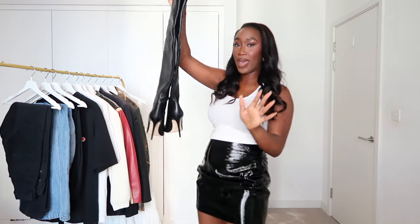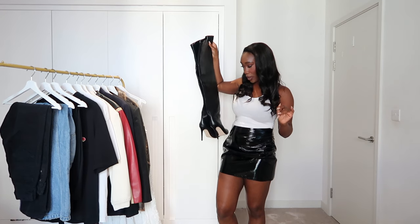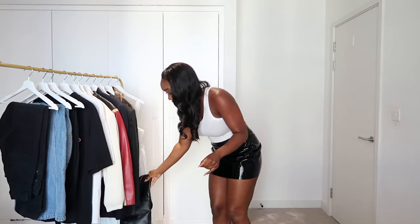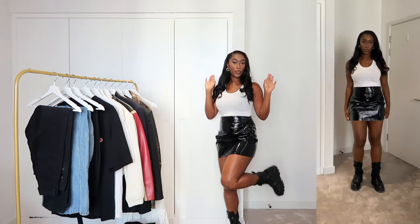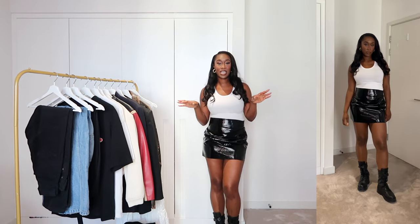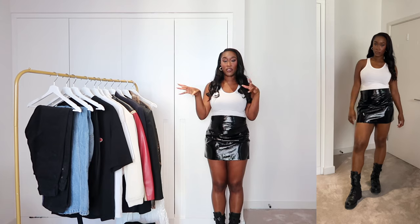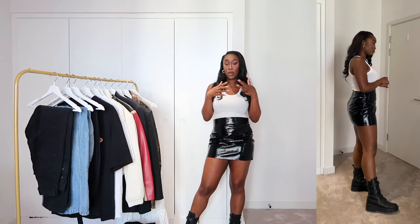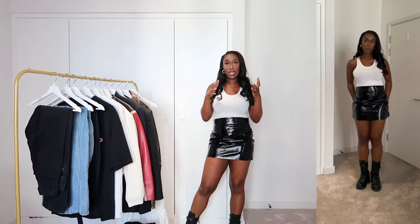So we're gonna go ahead and pair this with the combat boots. So the boots are on. As you can see, this outfit has already transitioned into a winter outfit. I know that some people do wear boots in the summer, I do as well, but I think once you put boots on a basic outfit like this, you're already ready for colder weather.